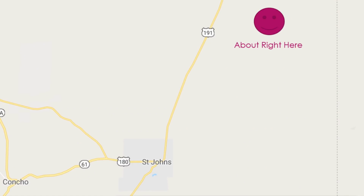Okay, so first we have the property in the St. John's area. That is north of St. John's, right up next to the New Mexico border in a little area called Sierra Highlands. That was the property we have been leaning towards the most throughout this process.